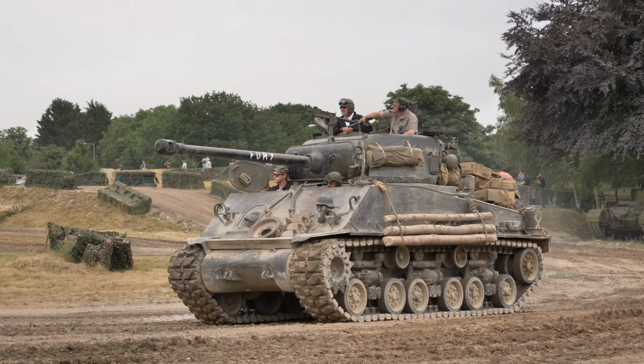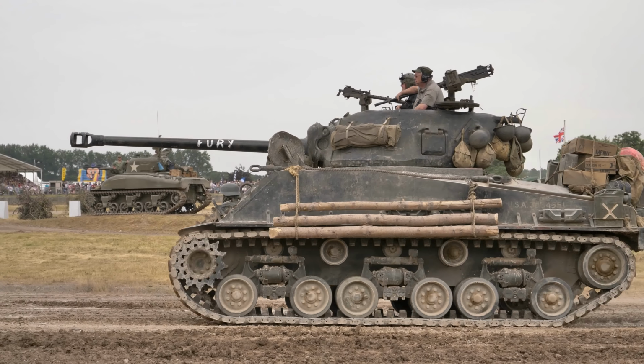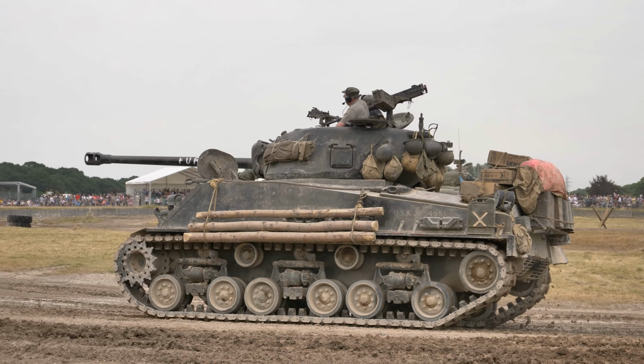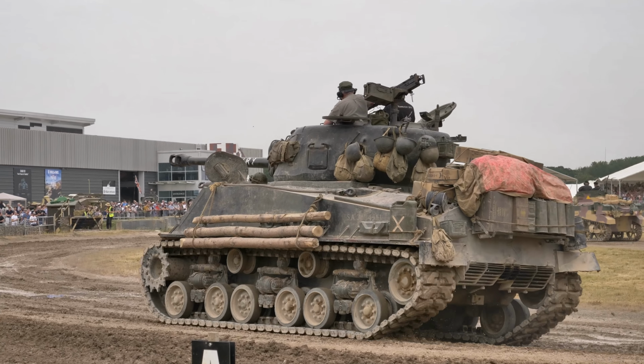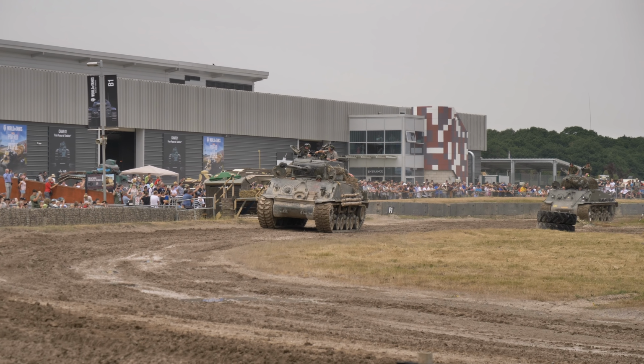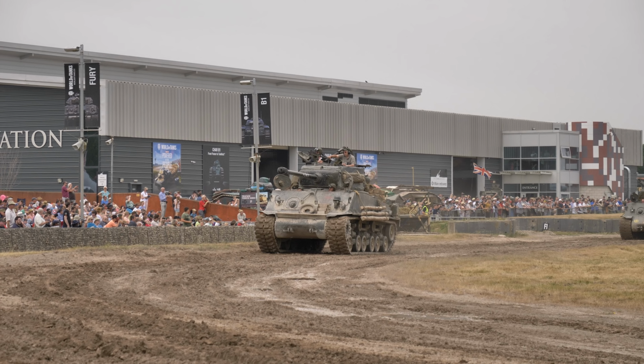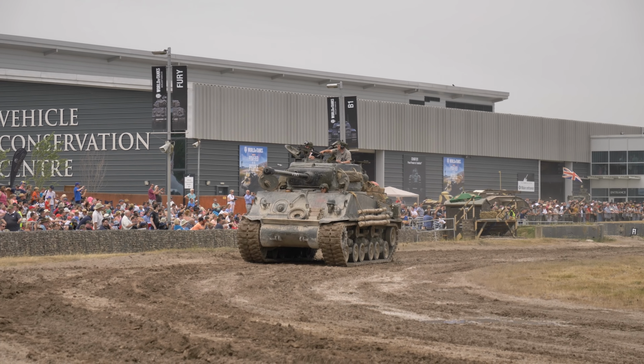We then have the M4A3. That's got a 500 horsepower Ford engine. That's a petrol engine. And then the M4A4. It's not on fire necessarily on the move. It's not like a modern tank gun that can lock on a target. Doesn't matter where the hull goes, as long as the gun can remain locked on the target, it will.